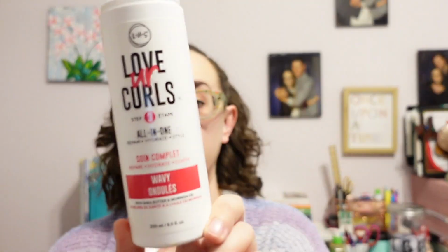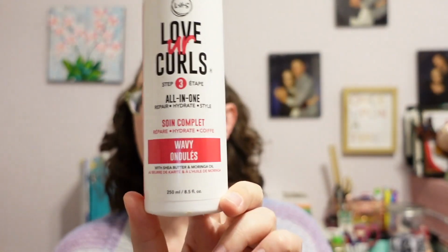The next category is hair care. I actually have 3 hair care items, which is a lot for me. The first one is this LUS Love Your Curls All-in-One Styler. It looks like this. It has a pump. These come in different formulas. This is the wavy version because I do have wavy hair, and I quite like this. I've purchased another one. I think by far this is my favorite styler that I've ever used, and I will continue to repurchase this.